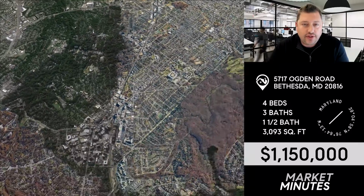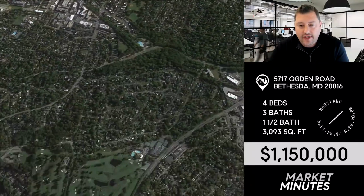All right. We continue to see low inventory out there, guys. We have been trying to find stuff to cover. Very few things on the market in Bethesda, Potomac, and Kensington. Nothing in Chevy Chase this week. I'm going to start off in Bethesda. In the always popular Springfield neighborhood, 5717 Ogden Road just hit the market at $1,150,000.